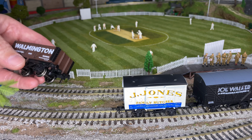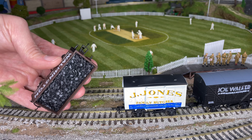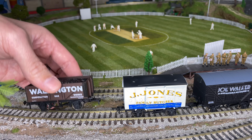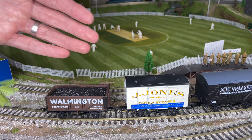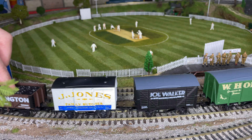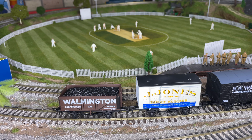And finally, we do have our Walmington Corporation gasworks wagon here. We've obviously got some coal that's been preloaded into it. And it's just a lovely little wagon, I think, to have. I really do think it's a nice ensemble. And I'm sure we're going to pair this operation together nicely with a suitable locomotive. I don't have anything in mind just at the moment, but I'm sure we'll come up with something. Nice and smooth rolling, fantastic rake of coaches here, wagons indeed, sorry.